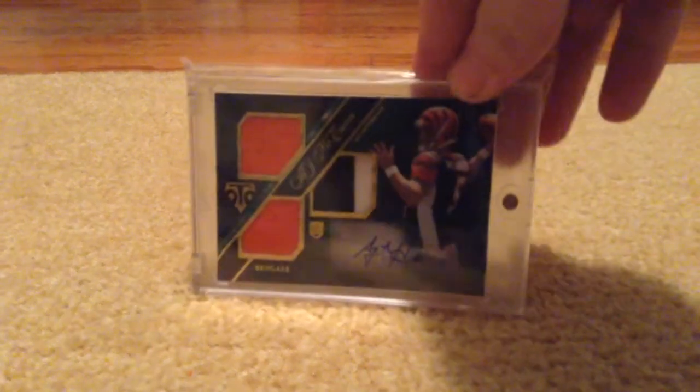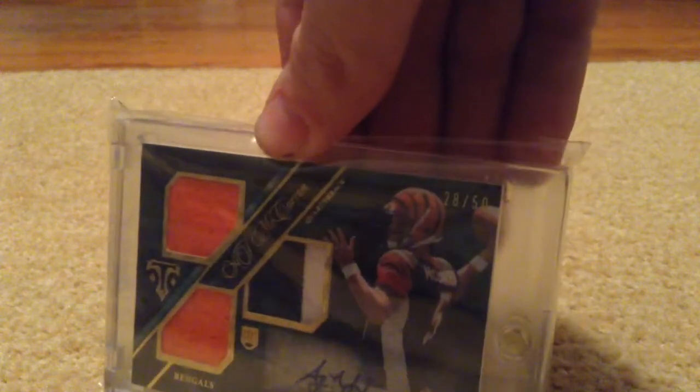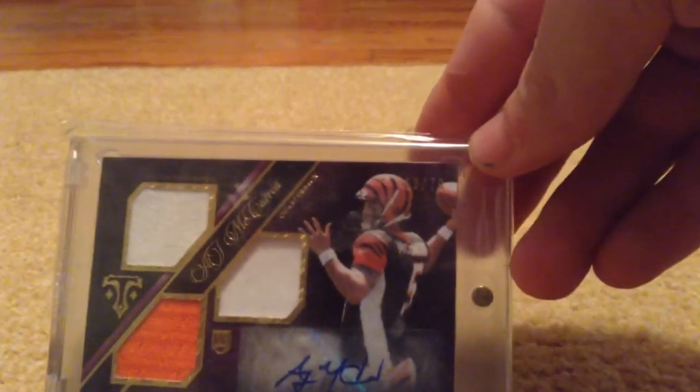2014 Triple Threads. Let's move this out of the way. Alright. Okay, from 2014 Topps Triple Threads, two color patch autograph, number 28 out of 50. From the LCS that I got this from. So, I like this. And then I got another 2014 Topps Triple Threads jersey autograph, numbered 69 out of 70. Get my fingernails really dirty.